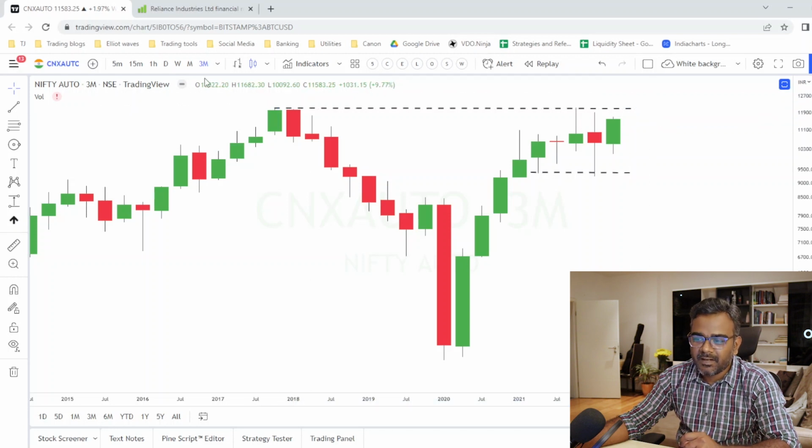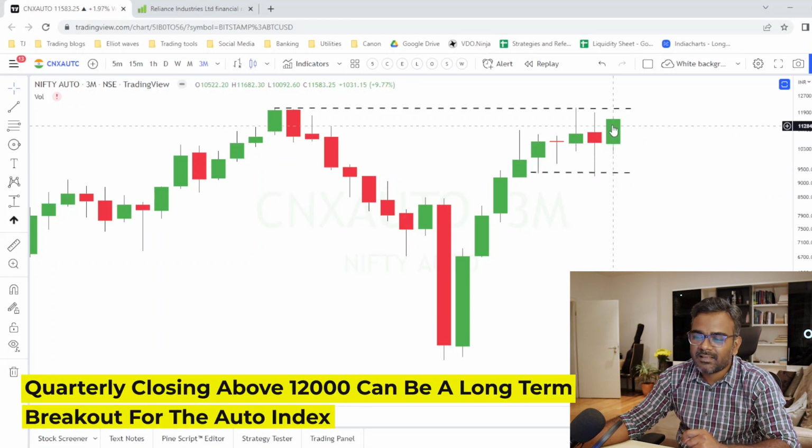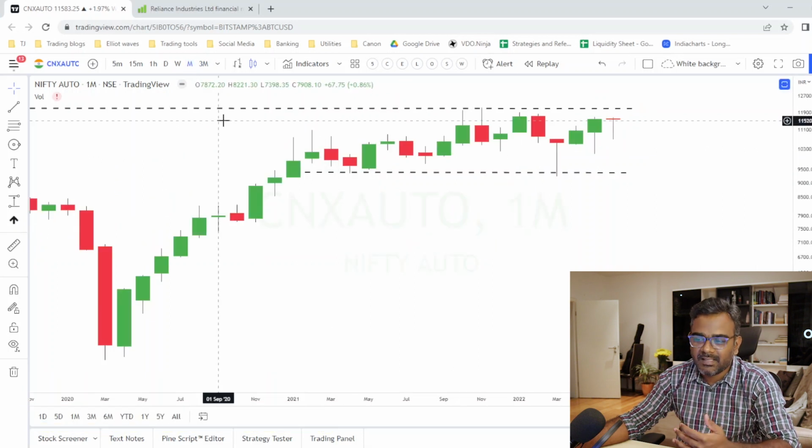The wick here in the last 2 months chart gives me confidence, and this month is also the end of the quarter. If we're able to cross above 12,000 this month, that would be excellent for the auto sector, and we might see some really good returns from the auto sector in the coming months.